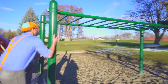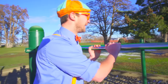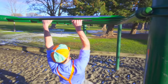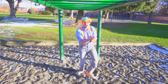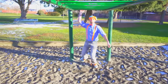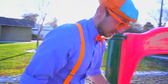Monkey bars! Whoa! Look! Come check up here! These are the monkey bars, and they're the color green. Okay, I'll go across. It's really cold. Wow. Whoa. Okay, let's go up here. Look at the ground. Yeah, it's really brown.